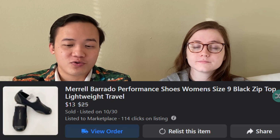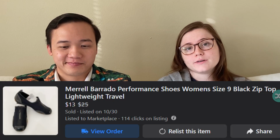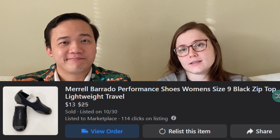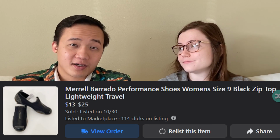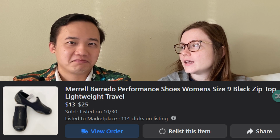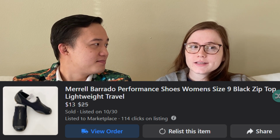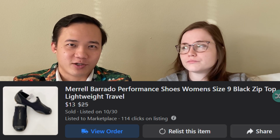Next, we sold these shoes by Merrell for $13 on Facebook Marketplace. Again, we will sell things for lower on Facebook Marketplace, but we were happy to get rid of these. They didn't get very much interest anywhere else other than Facebook Marketplace. Otherwise, Merrell is a pretty good brand. These shoes were just kind of weird. I think Merrell is really good for hiking shoes, but otherwise, I'm not sure that I would pick up other kinds of Merrells. These are kind of casual.